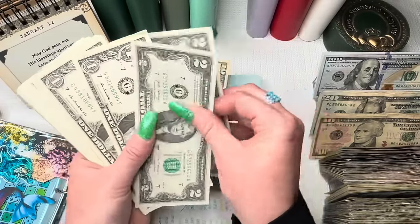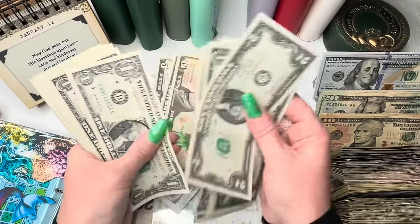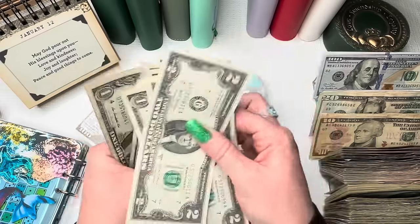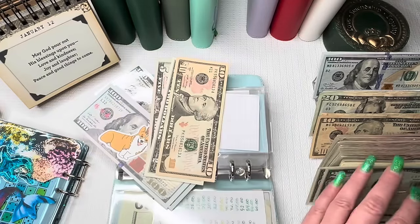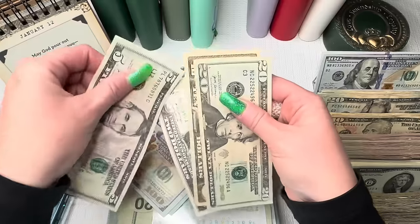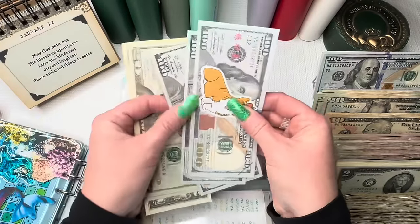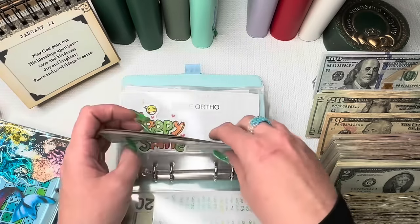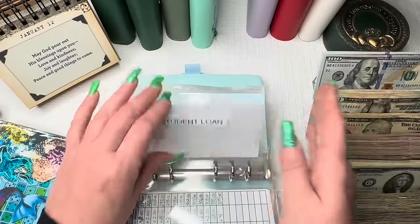So we have 2, 4, 5, oh boy, 6, 7, 8, 9, 10, 11, 12, 13, 14, 15, 16, 17, 18, 19, $20. Alrighty, so we have the 300 in the high yield savings, 20, 35, 37, $337 for Autumn's orthodontist down payment.